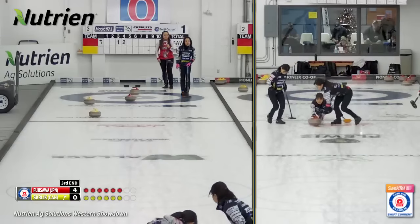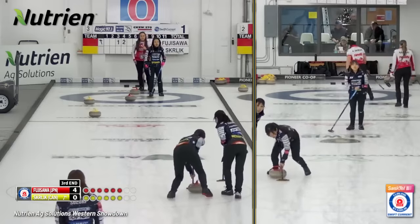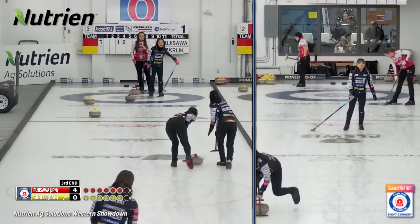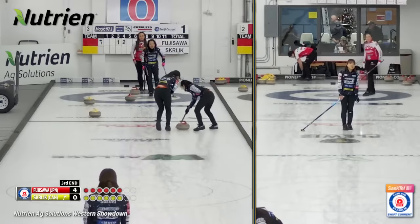Team Fujisawa, as we said, sits number 10 in the world currently. They took a victory earlier in the season at the Advix Cup in their home of Hokkaido, Japan. That was a big one.